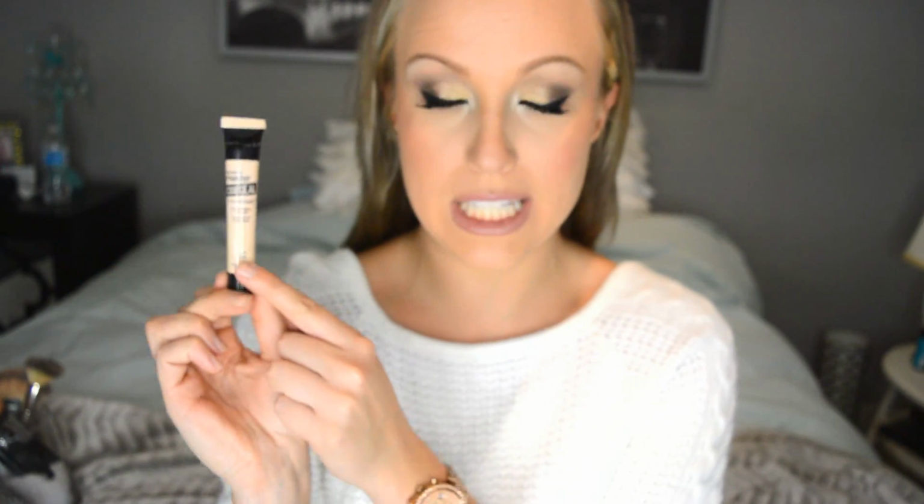So I picked up this concealer. It's the Master Conceal, the Camouflage Concealer, in shade 20, which is called Light, and I love this concealer. I understand now why everybody was raving about it. If I'm going to be 100% honest, I like it just as much as the Urban Decay Naked Skin Foundation. For me personally, I feel like it is full coverage, it's not too thick or cakey, it doesn't settle into fine lines, it blends beautifully, and this is the perfect color.